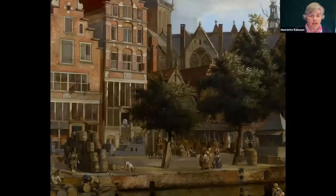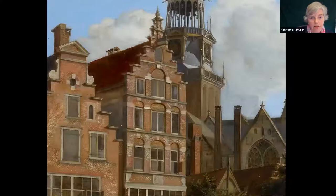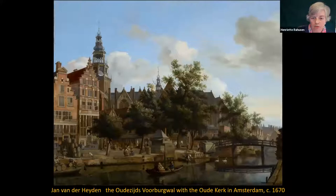Here we have a detail, focusing in on the daily activities of humans. We may be in front of a brewery. People go about their daily lives. The woman is leaning over her half Dutch door. Exquisite brickwork and stonework, and the details are really lovely to behold. The little detail of the bells in the bell tower is an added bonus. So it's a realistic view of the Oude Kerk, but hidden behind the trees, and daily life takes place in front of the church like it would officially have done.